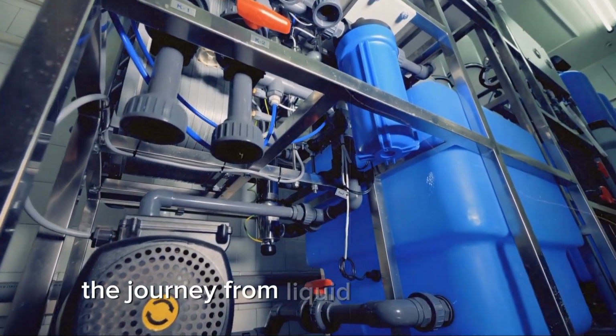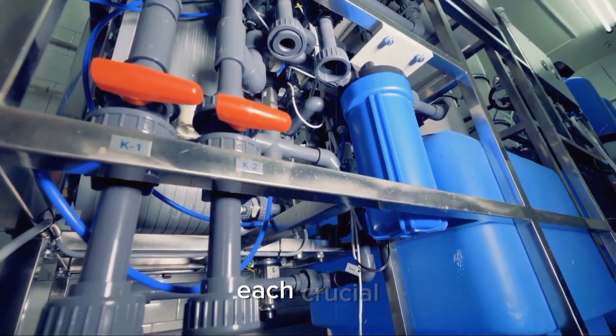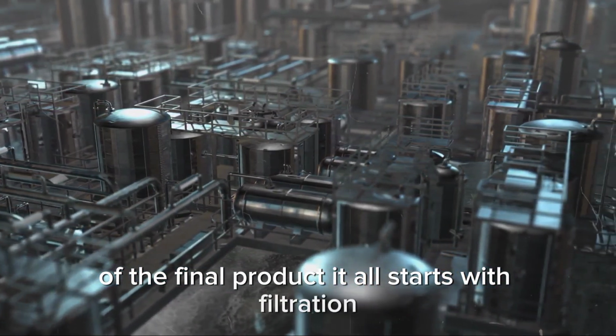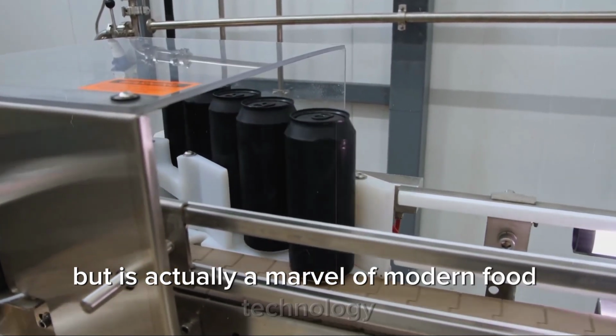The journey from liquid whey to powder involves a series of precise steps, each crucial for maintaining the quality and nutritional value of the final product. It all starts with filtration, a process that might sound simple, but is actually a marvel of modern food technology.